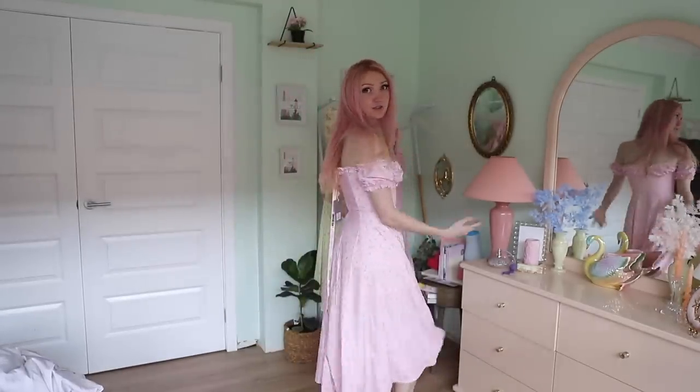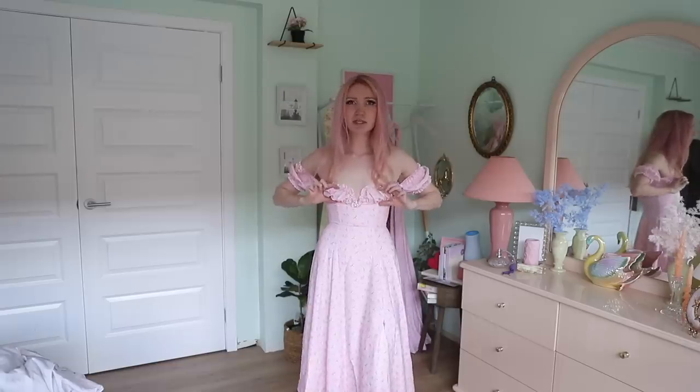So it's very, very thick. You can't see the color of your undies. You can wear whatever you want underneath. But my only concern is for people that are bigger in the chest. I almost worry that there's just not enough fabric here to support you. That it's just so minuscule.